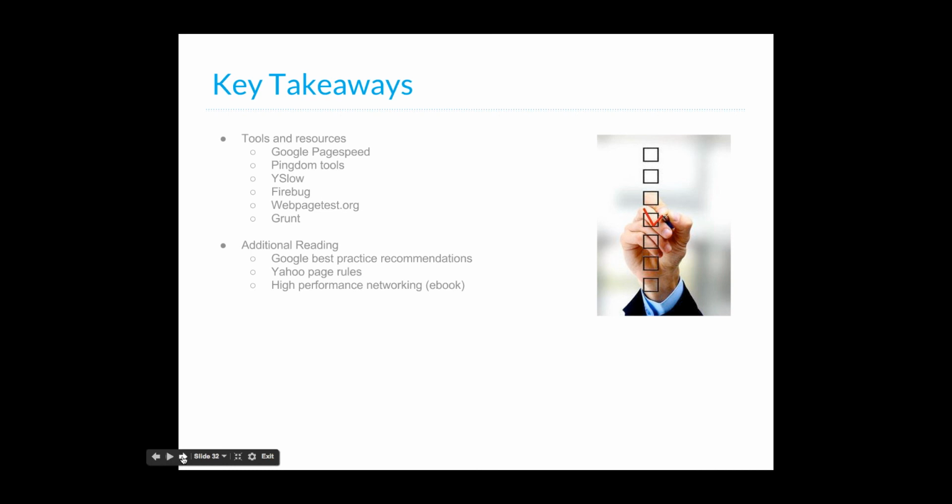And the final one that I generally recommend, and we recommend internally, is the High Performance Networking book. It's a free ebook by Ilya Grigorik, who is a pretty well-known front-end performance analyst. So give these a try and let us know your feedback from them as well, and how they impact and improve your development process.